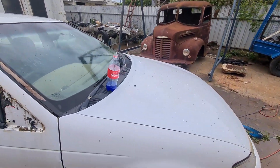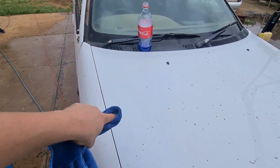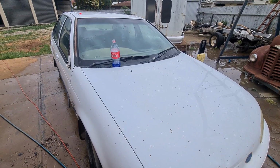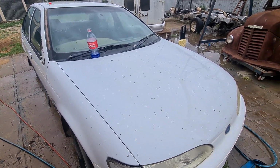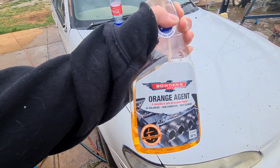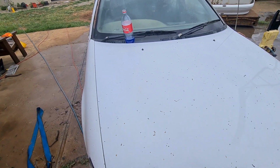Alright, so the car is clean. Well, it's not. This is all tree sap that doesn't come off with the pressure washer. And you can probably just see on camera I've done this a little bit here. So it's going to take a while. Em's just going to get some more different detergent-y stuff to see if it makes the... There you go, Agent Orange. Oh, sorry, no, it's Orange Agent. My mistake. Hopefully this works, because this is going to take forever otherwise.